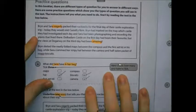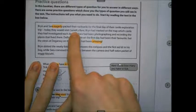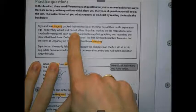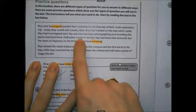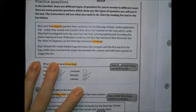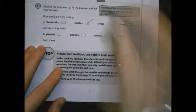Okay. Text. Bryn and Sarah eagerly packed their rucksacks. We can see that today they're visiting Castell y Bear. We know Castell sort of means castle, doesn't it? But also later on it says the word castle there. Dolbarden Castle, the word castle occurs many times. So let's first of all start with A and say castles.